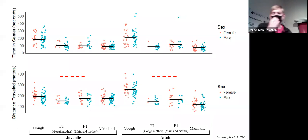First of which, there is a subtle but significant cross direction effect detected for distance traveled. F1s that were raised by a Gough mother travel slightly less than F1s raised by a mainland mother, despite their genetics being pretty much the same, except for differences on sex chromosomes, mitochondria, that sort of thing. So again, we see this observation that distance traveled, this exploratory behavior, is getting separate inputs that these anxiety-related traits are not getting.